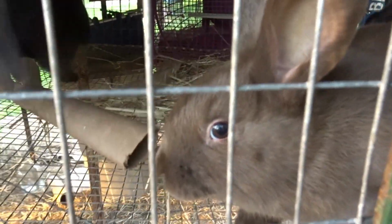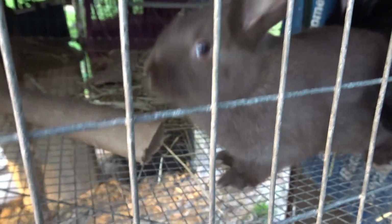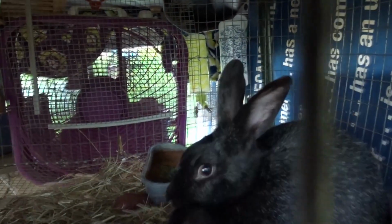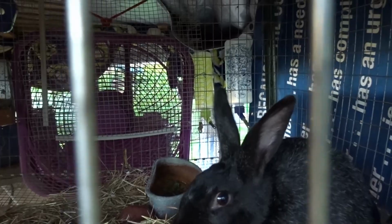And the little brown bunny with the sick eyes, so much better. See, his eyes look normal again. So glad. And then this one's a little girl. We got 2 girls right here and 1 boy. God knew we needed a buck, and there he is. And there's Quicksilver, Mama. She's such a good rabbit mom, aren't you, Quixie girl?